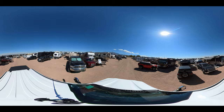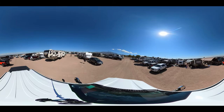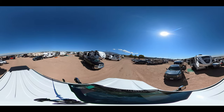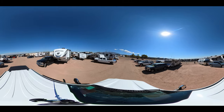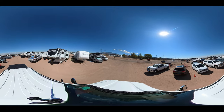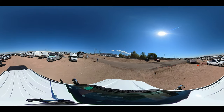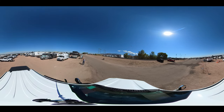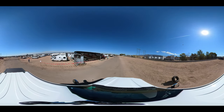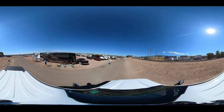Yeah, there's just all sorts of different rigs here. It's really neat. We have not been to a rally style event of this size before, or even close to this size. So this was kind of a new experience for us, but a lot of fun, and everybody's quite friendly and seem to be pretty happy here. We'll make our left onto the exit row, and now we're going to go down row 12.